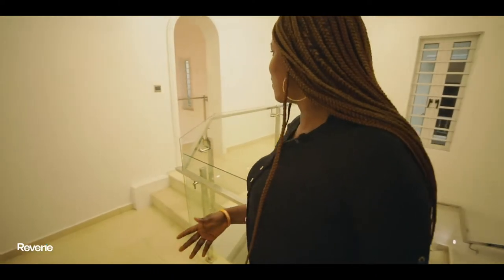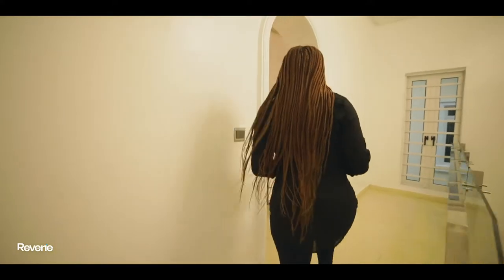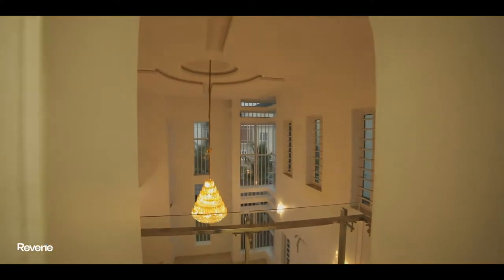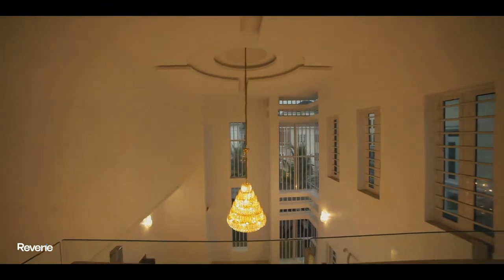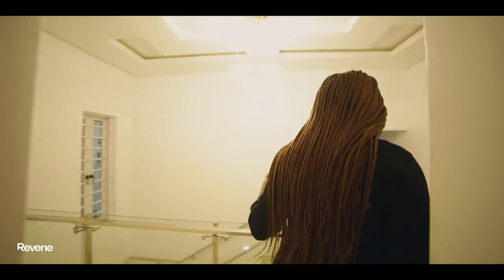Okay, and here we are upstairs. From here, you have a very beautiful view to the living room. Isn't this very lovely? You can actually view the living room right from here without having to go down to see who's there. It's lovely, isn't it?